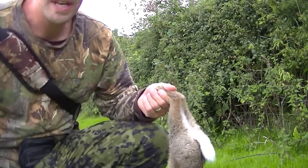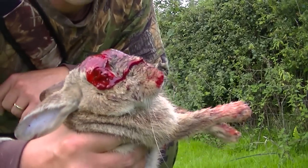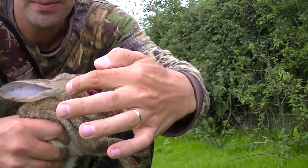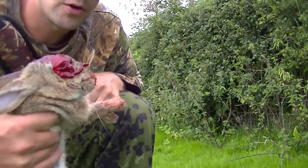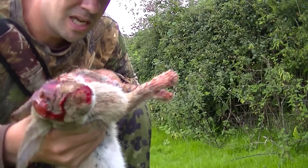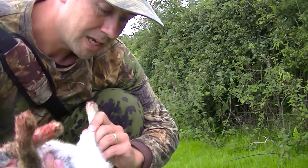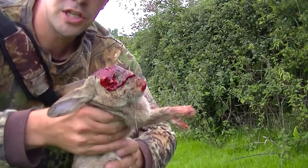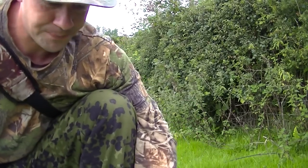Well, that's the first one down this evening. The nice shot straight through the head there. The shot was a little far forward. I was aiming to hit here in the brain, but the shot did go a little far forward, but as you saw, it did give a nice clean kill. So that's the first one in the bag. It's a doe, and looking at her, I'd say one of this year's offspring. So nice healthy rabbit there.